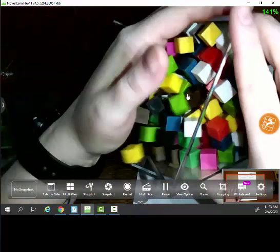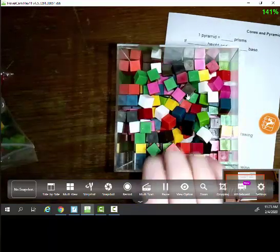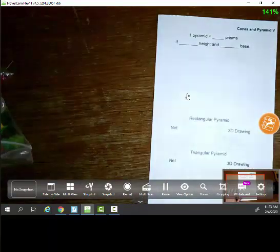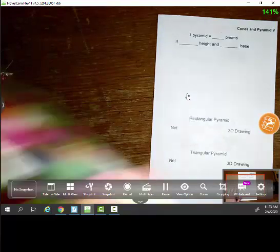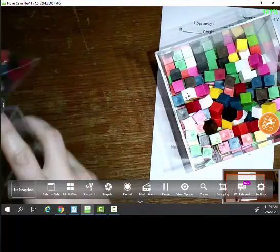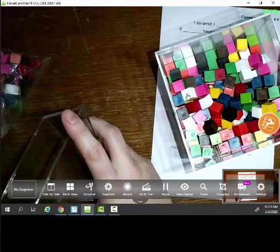Here goes two. Change your guess if you want to. Don't say the word triangle anymore.